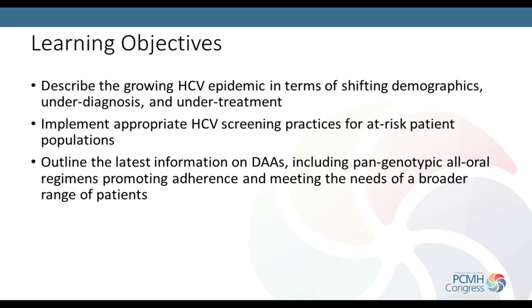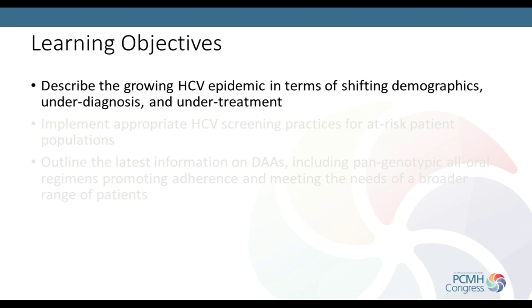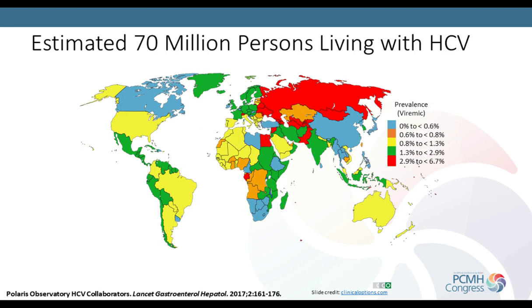So first, let's describe the growing HCV epidemic in terms of shifting demographics, under-diagnosis, and under-treatment. If you look worldwide, there are 70 million people infected. In the United States, the incidence is less. It's about 1%. But there are certain populations, like the baby boom population, where the prevalence is higher. The prevalence is 1.8 to 3.4% in the baby boom population because they were infected many years ago and they're still out there. So these are the population born between 1945 and 65.